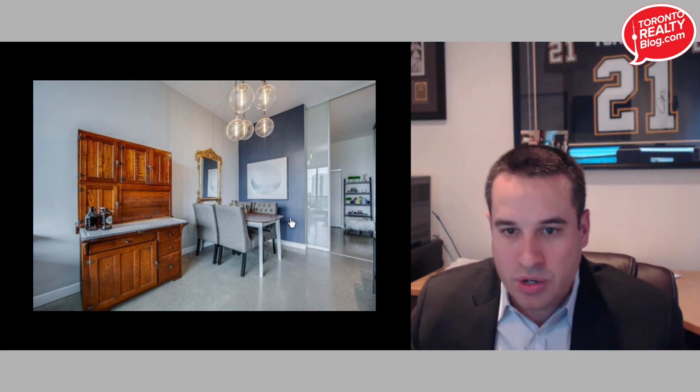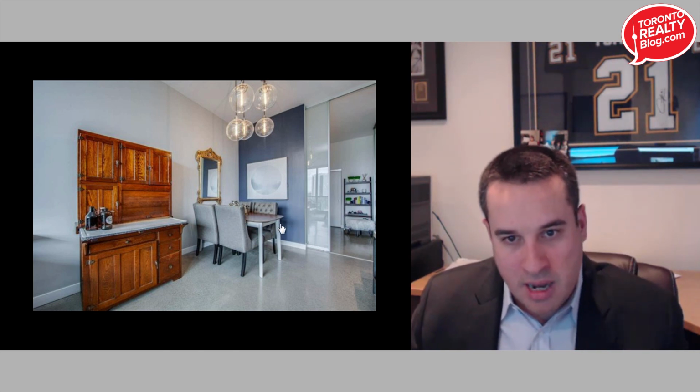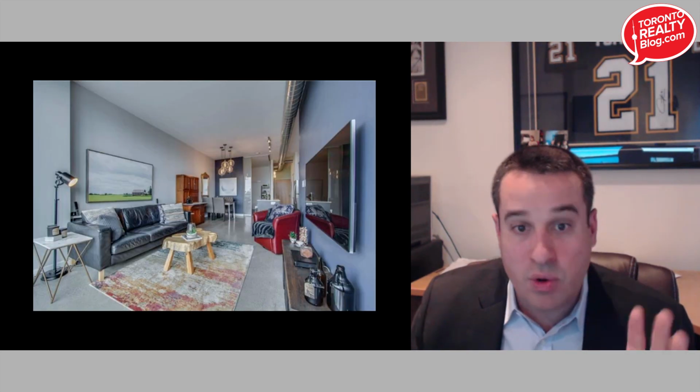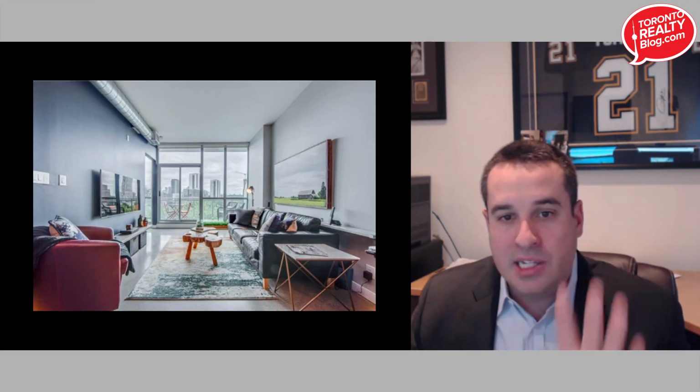I mean, I see what they're trying to do here. They don't want this door to be open. They're trying to line this up with here. I don't think it's necessary. It's a loft. Okay, great shot here of how big the actual space is. Really cool unit. It's north facing.